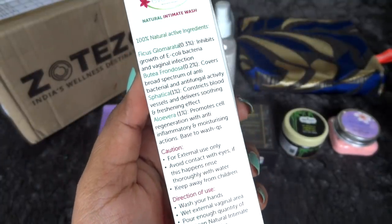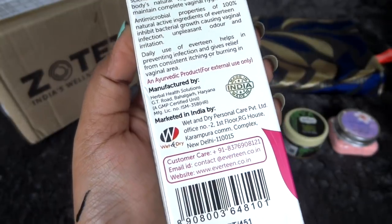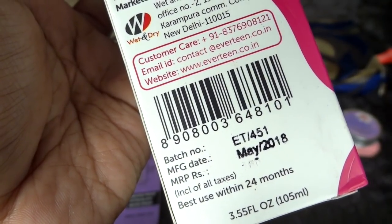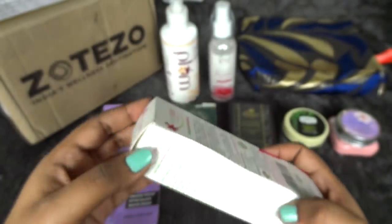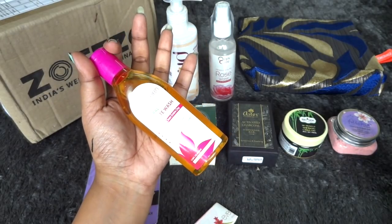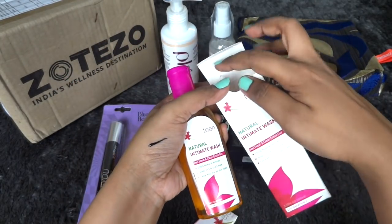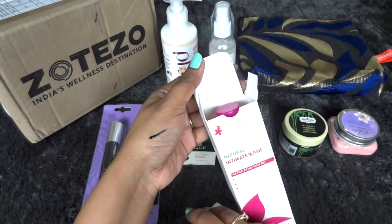Here are all details about the product, and here are the claims of the product. Here it says what is the importance and how this product is useful. Cost is 180 rupees and manufactured in May 2018, very freshly, and used before 24 months. This is how the full size bottle looks like. I have received so many samples of this product, but getting a full size is definitely much more useful, because samples are something that you carry on trips, and this is something that you can actually use at home. So no need to buy anything as such.